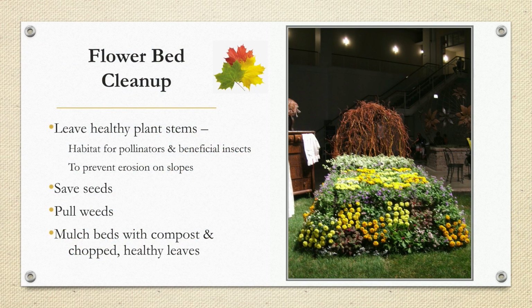I'm going to cover all parts of your landscape, starting with flower bed cleanup. Do you clean up your flower beds once the plants have died because of the cold weather? I would encourage you to consider leaving those stems in your gardens because they provide habitat and food and egg-laying sites for pollinators and beneficial insects. And we all know the value of the pollinators. The beneficial insects can help you keep your problem pests under control. So consider leaving them. They can also prevent erosion.